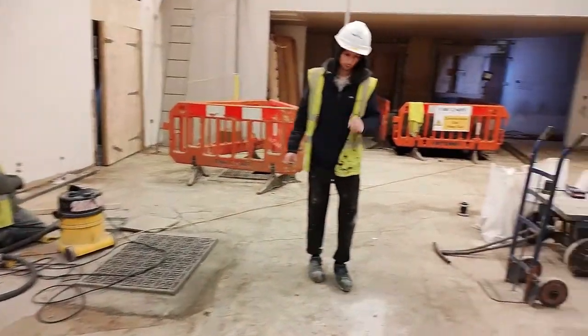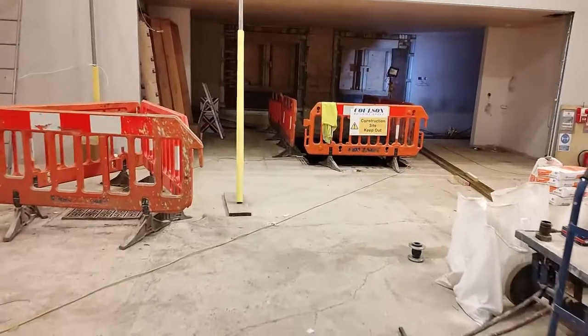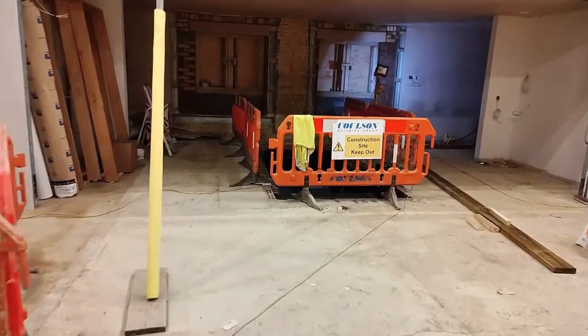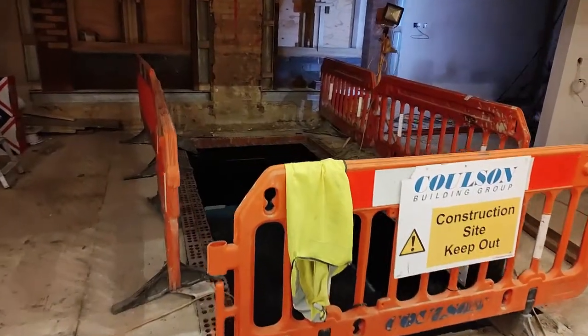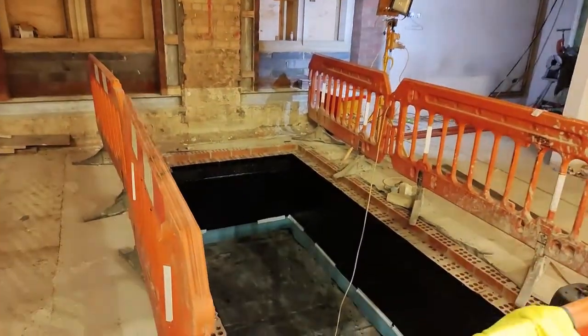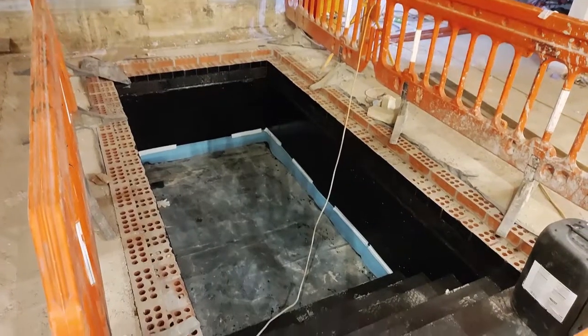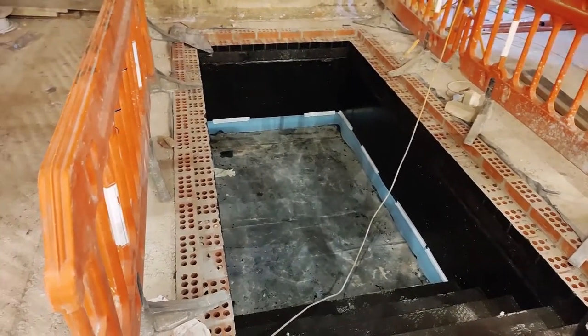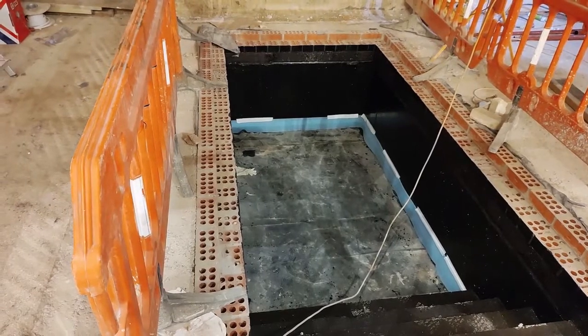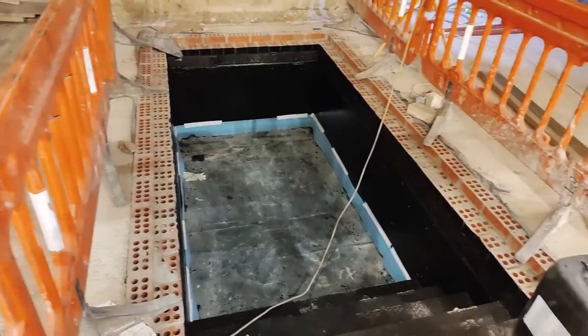Now back down to ground level. We're walking towards the baptistry pit now, where we have put the liner in. All drawings are approved now for the lid, so we're waiting for that to be manufactured and delivered.